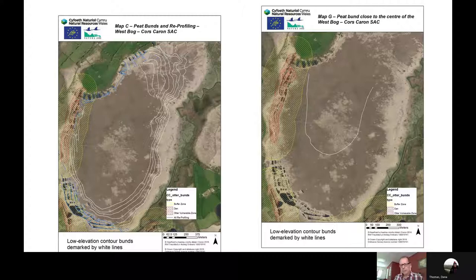As you can see from the right map, following discussions with our peatland policy and advisory colleagues, Pete Jones and others, we decided that we would put a central bund around the middle area of the bog based on our dip well data. We know from both the dip well data and the vegetation composition that this site is dry, and we need to do something to retain surface water on that bog dome.